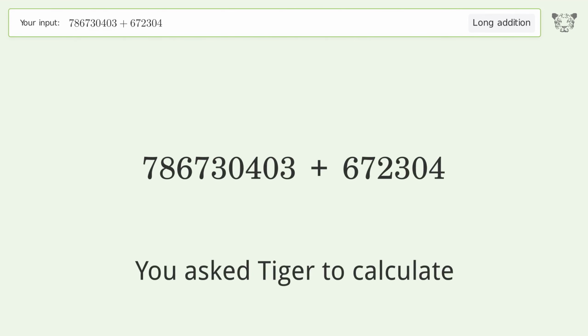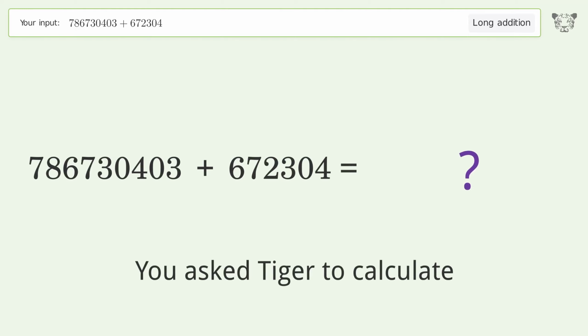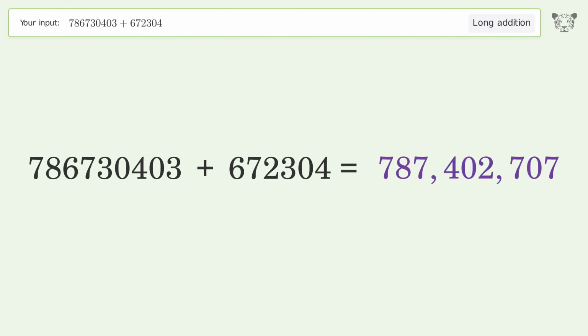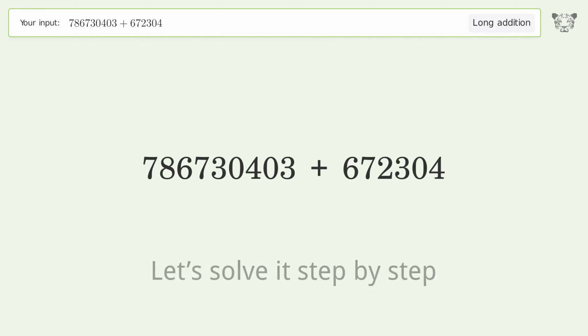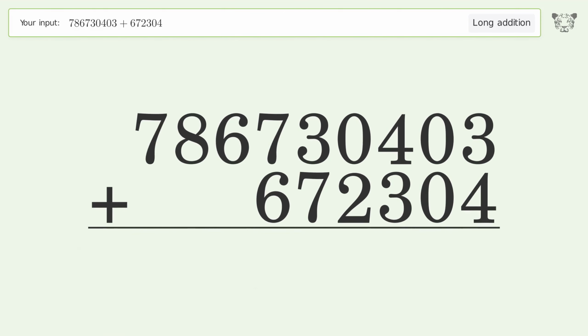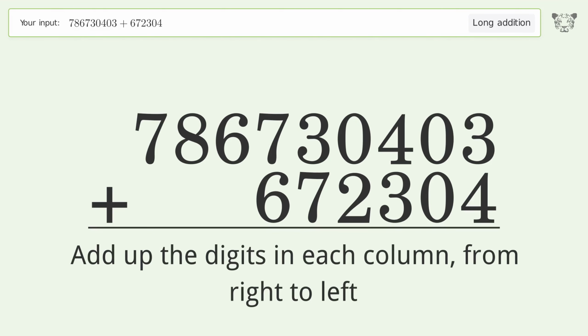You ask Tiger to calculate. This deals with long addition. The final result is 787,402,707. Let's solve it step by step. Rewrite the numbers from top to bottom, aligned by their place values. Add up the digits in each column, from right to left.